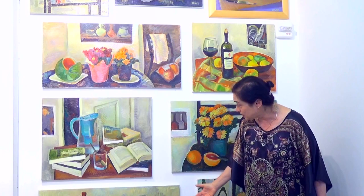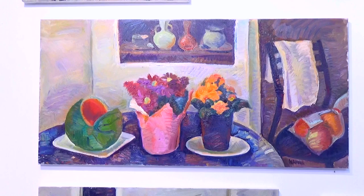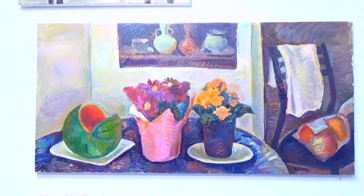Here, this work, I imagine it like a boat. It's a pumpkin on a boat. Just a little boat entering a bay. Here in this painting, it's quite the opposite. You see the part of the table and flowers and the watermelon, just a little island or little hill with three trees on it.